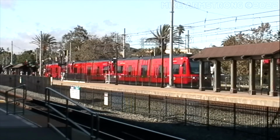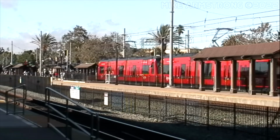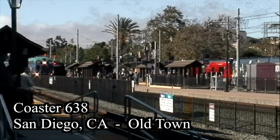Not more than a minute or two after Train 637's departure, San Diego-bound Train 638 came to a stop. This train featured a mix of cars painted in both the new and the old coaster schemes.